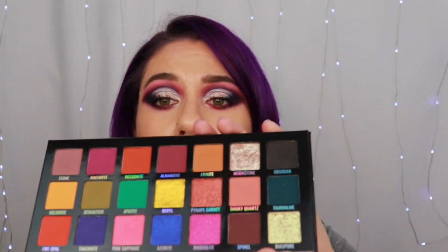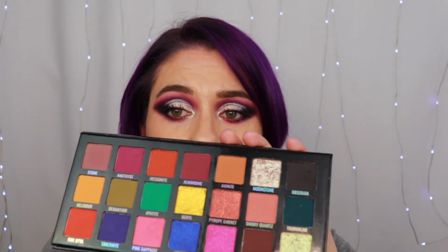So overall, I'd say first impression is this is not a terrible palette. If you're interested in trying these really cool shades here, it might be worth it to you if you have $20 that you just want to use to buy those 3 shadows, or you could spend $20 on 3 Divina shadows. I mean, whatever. But overall, I think for the price, I'm not horrified. I think it's an okay palette.